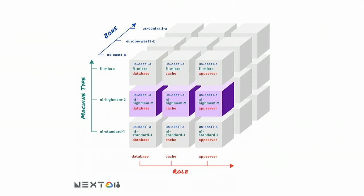So for instance, if we wanted to get those 3 purple cubes across the middle, we'd say, okay, show me all the data for US East 1A and machine type HiMem2. And it can return you all the metrics for that exact criteria of data.